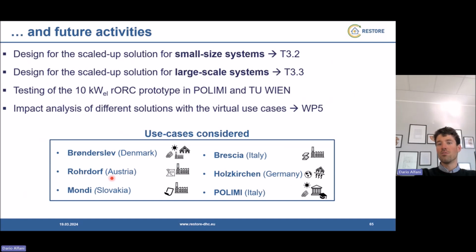Future activities related to our task and to the project itself will be the design of these solutions for small size systems, so considering also reversible volumetric machines, and also for large scale systems, so maybe considering the trade-off between coupled or decoupled systems. Then, as Professor Astolfi was saying, the testing of the reversible organic Rankine cycle will be performed starting from the summer here at Polimi Labs.